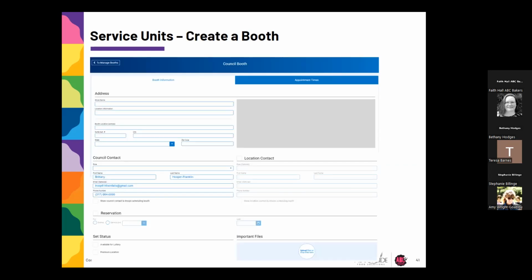I think we've got a form here that shows you how to create a booth. You fill in all of your fields here. Once you enter in the address, Google Maps will appear in that gray box. It's optional to add location contact, but we strongly encourage that information goes in at the time, store manager, something like that. The council contact will actually auto-populate. So I think I was mimicking Brittany when I went in and grabbed the screen grab.